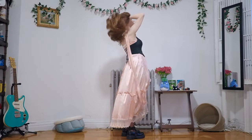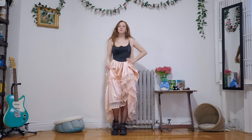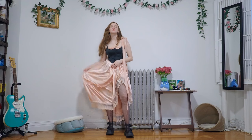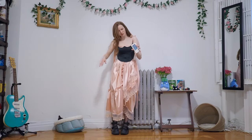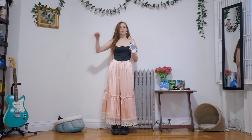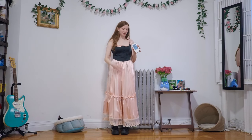Obviously, you could totally glam this up with accessories and add some more crazy makeup, etc. But the sunlight has officially abandoned me, so I am working with the timing that I have, which is not a lot. Obviously, I could wear it just as is like this too. And I feel like that still kind of works because we've got the more punky elements going on here.